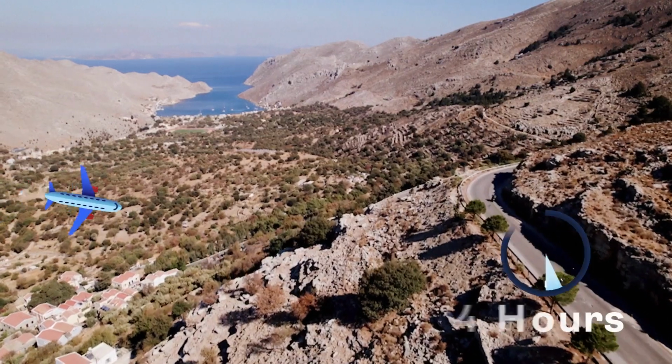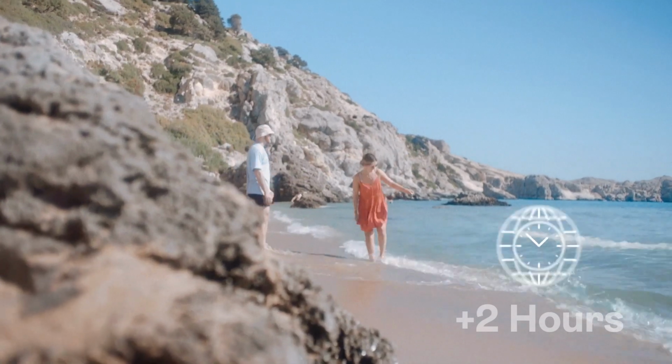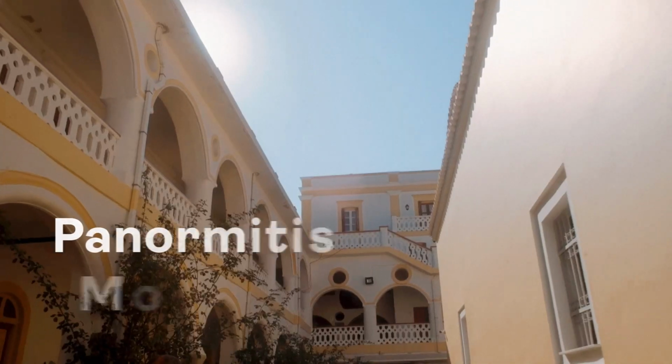It's around a 4-hour flight to Rhodes from the UK, and once you land, you'll be 2 hours ahead. Greece is in the European Union, so as long as your trip lasts less than 90 days, you won't need a visa.